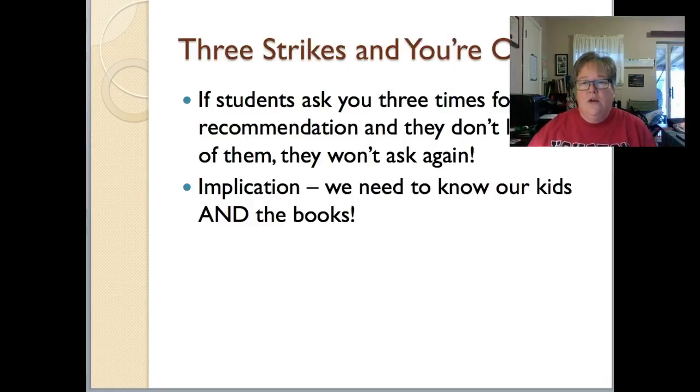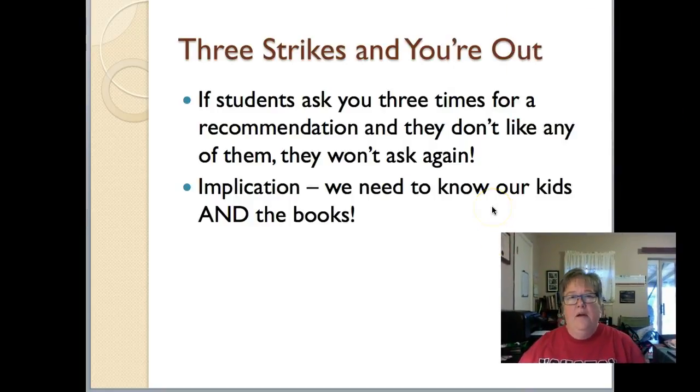So this 3 strikes and you're out idea. We've talked about matching students to books based on developmental theories, matching students to books based on interest, and matching students to books based on readability. So I want you to keep in mind 3 strikes and you're out, just like in baseball.